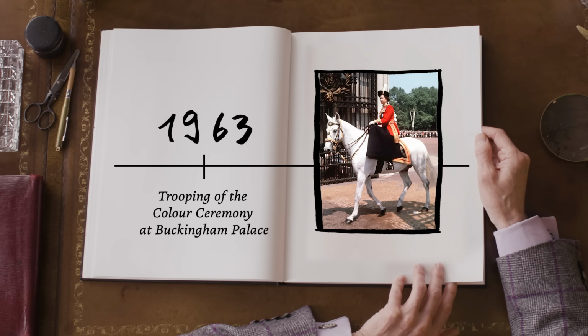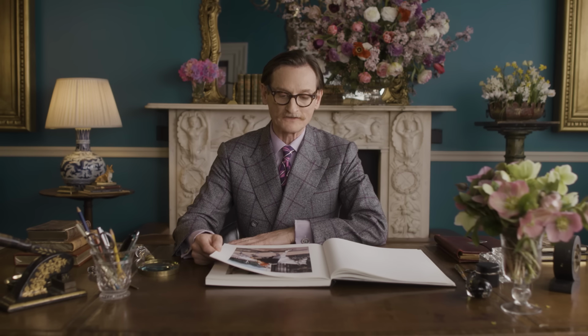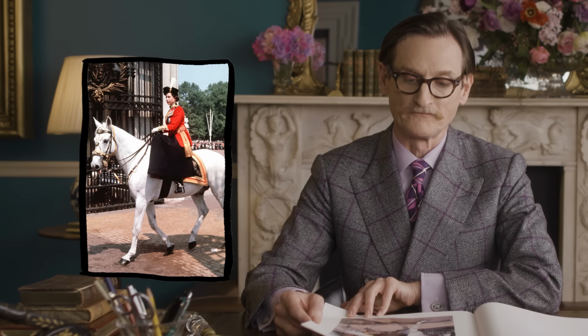Oh yes, here we have the Queen side saddle for the trooping of the colour, and of course so much of the Queen's wardrobe, in fact perhaps all of it, is in a way considered a uniform. The military uniforms that she wears are enshrined in historic precedent.